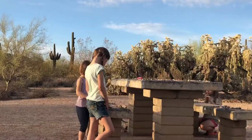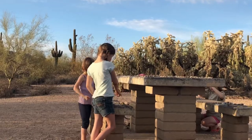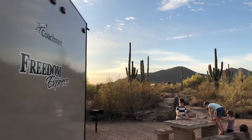And it's just beautiful out here. The sky and the sun setting, cooling off, a little bit of a breeze. The saguaro cactuses and the cholla cactuses and everything everywhere. It's just a really beautiful sight.